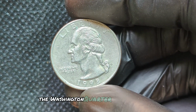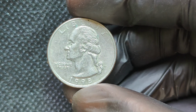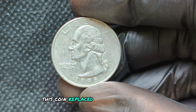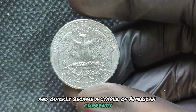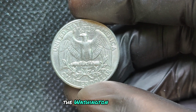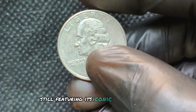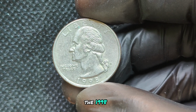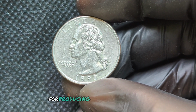The Washington Quarter series began in 1932 to honor George Washington, the first President of the United States. This coin replaced the Standing Liberty Quarter, and quickly became a staple of American currency. By the time we reached 1998, the Washington quarter had been around for over 65 years, still featuring its iconic design by John Flanagan.